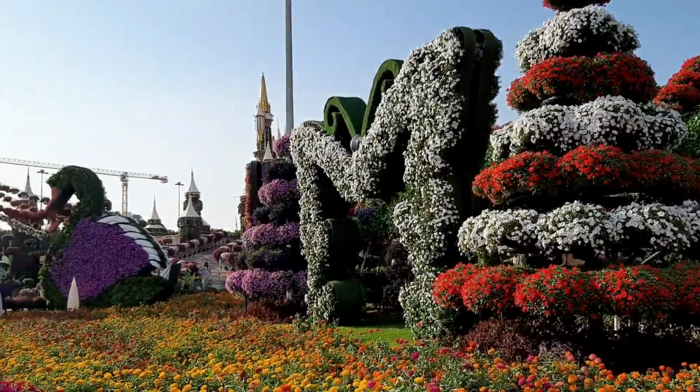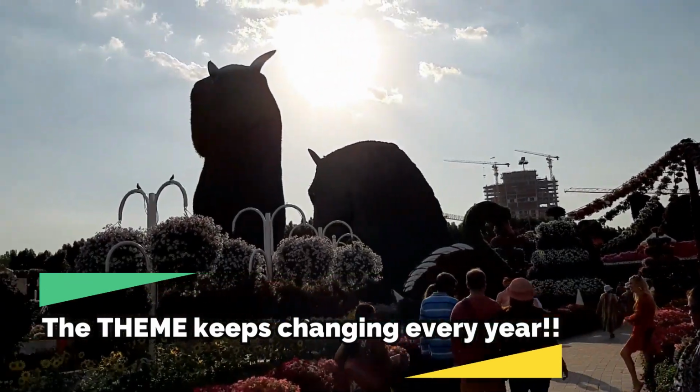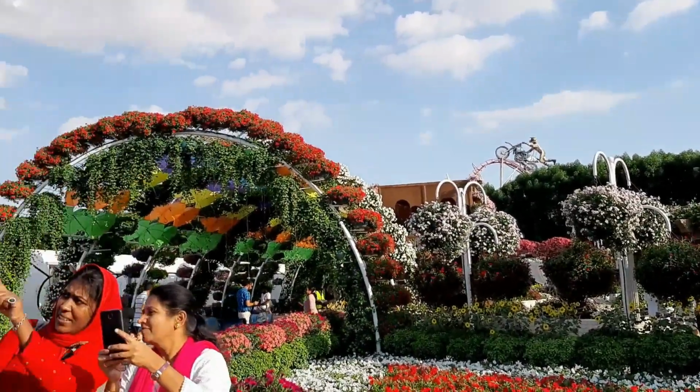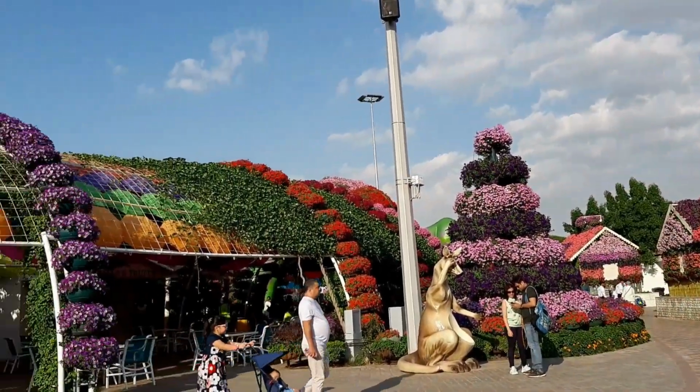Fun fact about this garden is that every year the theme of the garden keeps changing. Like if you are visiting Miracle Garden in 2018, you won't get to see the same theme in 2019. So it is always a new experience.